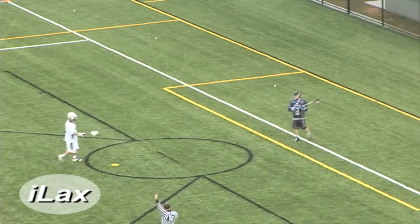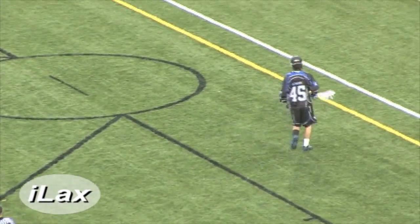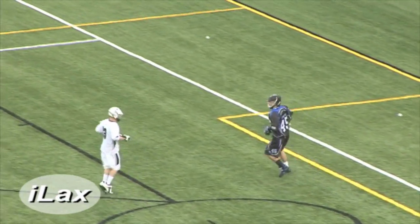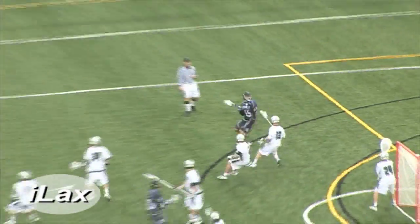That's Offit in the game for the first time. Local product from the Landon School. Behind it goes to Levitas. Levitas picked up by Crimmins. Short stick going short. Levitas runs to his right. Crimmins still on his gloves.